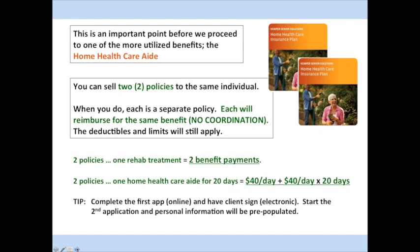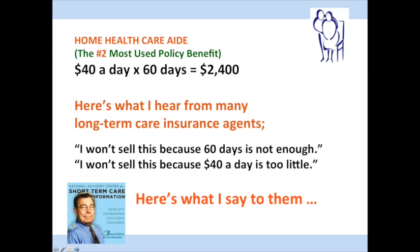And here's a tip actually from Kemper or from some agents who are doing it. They have a very simple online app that you can use. Have the client sign the app electronically and start the second application, and the personal information's pre-populated. So not that it's a difficult app to do, but I thought that was a worthwhile tip. So the home health care aid, this is the number 2 most used policy benefit. A $40 a day benefit times 60 days, which is the maximum, is $2,400. That is not a huge benefit.